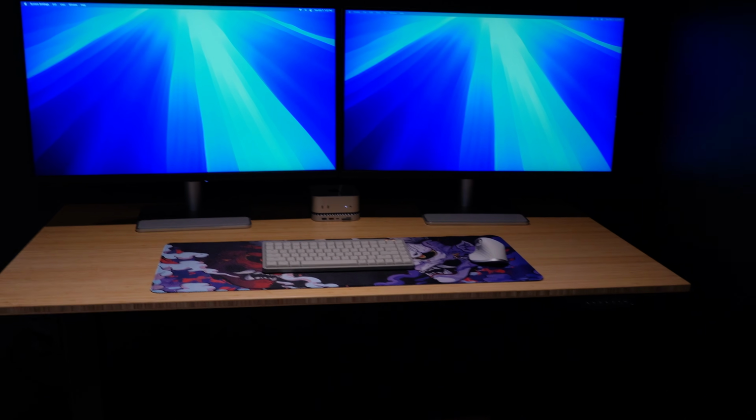Now that I have my editing station done, let me show you the other side of the room, which is this print farm right here. As you can see, it's still a work in progress. I don't even have a handle yet. But once we go in, we have a nice little spot for 3D printing.